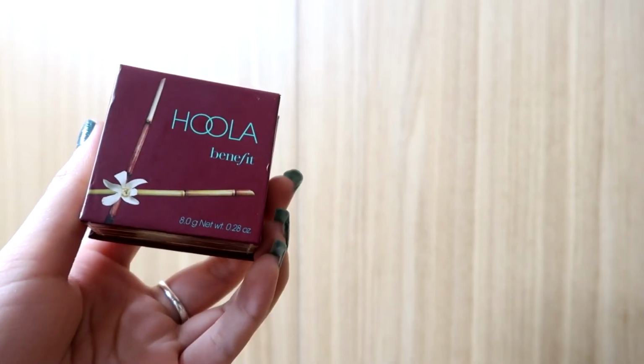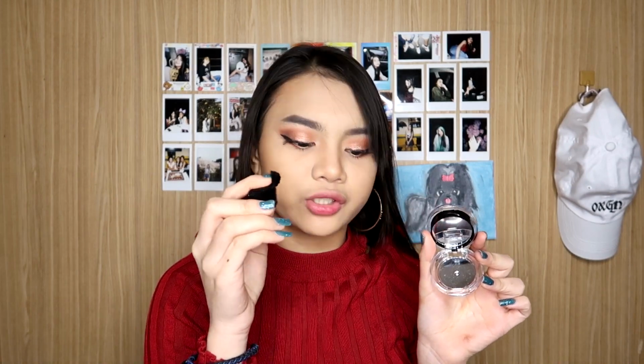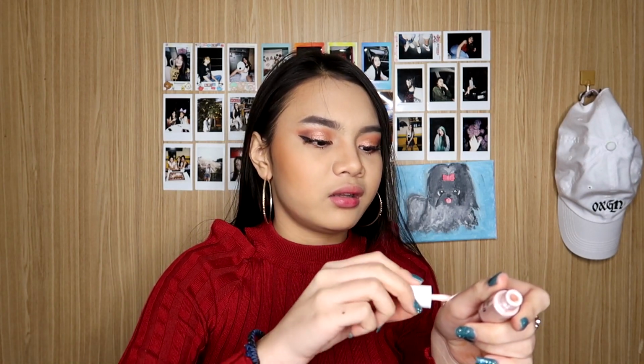Now I'll be using my Hoola bronzer from Benefit to bronze up my face. Now for my blush, I'll be using the Everbilena Advanced Cheek Color in Mandarin. It comes with a mirror and a brush. But I'm not gonna use the brush because I have my own brush. Now I'm going to use the High Beam from Benefit. I'm just gonna put it at the back of my hand and use a sponge to tap it onto the highest point of my cheeks.